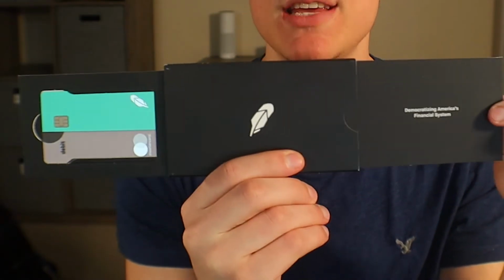Before I get too far into this video, guys, I just wanted to point something out. This was my favorite design to receive a debit card ever. I think it's super cool. It's like unveiling the card before your very eyes. And it honestly made it a little bit more exciting when I was receiving the Robinhood debit card to be able to open it like that.